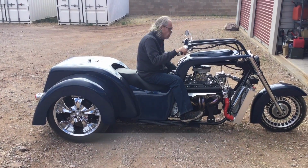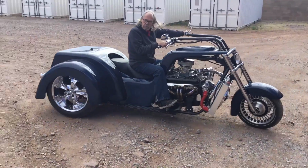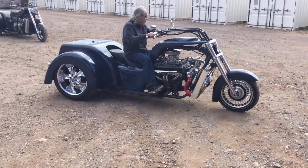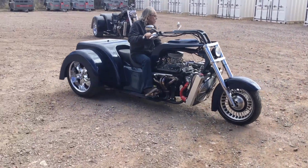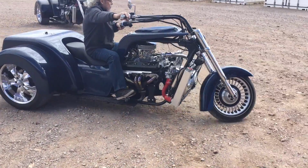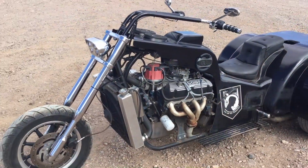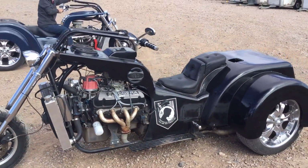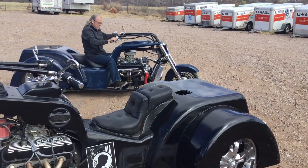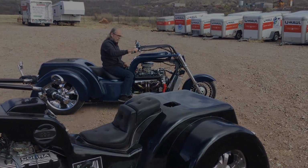Dennis Coat fills Trikes with V8 engines. Dennis, what prompted you to get started building Trikes like this? Oh, I just wanted to have something a little different. Back in 1970, they weren't doing this, and we happened to be friends with Big Daddy Roth, and we took on a takeoff on what he was building, and he blessed us, and we've been building it ever since.